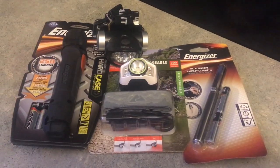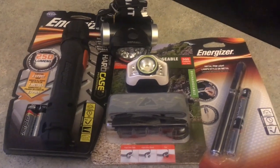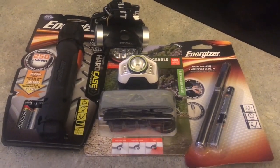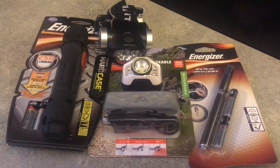Flashlights. Now they can be the cheapo ones or a more expensive one, or like we have in our to-go bags, these headlamp ones. They're really convenient. They leave you hands-free and you can use them just about anywhere.